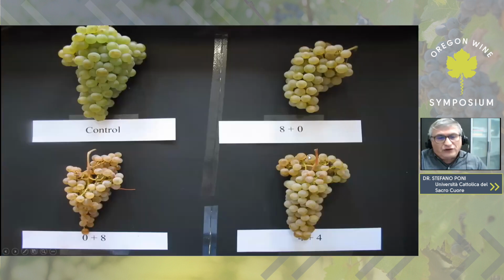But again, if I show you representative samples of the clusters from each treatment, this is a typical Trebbiano cluster. You see green and very packed. And these are samples from the leaf removal treatments, and these clusters, these two especially, are just great. You see that the morphology is totally changed. Looking just at the color, you see that there is also an impression, well, it's not an impression, that these clusters are more ripened than this one. And we need to explain why, of course.